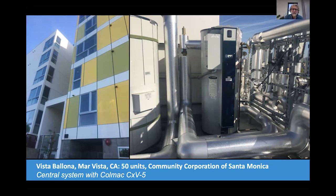So onto these examples. We just wanted to show you all some examples of what this looks like, because we're talking about all this terminology. We have a few examples here that Kim and I have been involved in. This is a project in Mar Vista, which is a neighborhood in Los Angeles. It's a 50-unit building, urban infill, existing neighborhood, multi-story. The developer is the Community Corporation of Santa Monica.